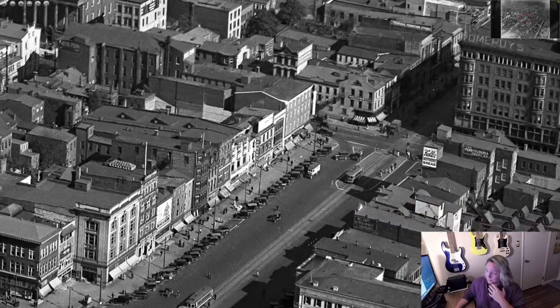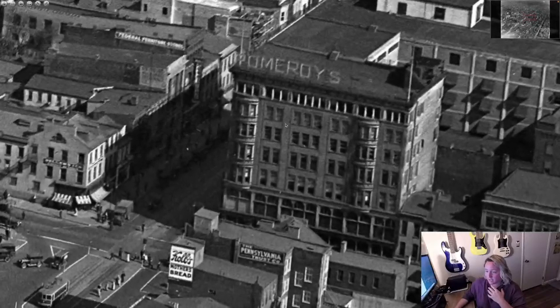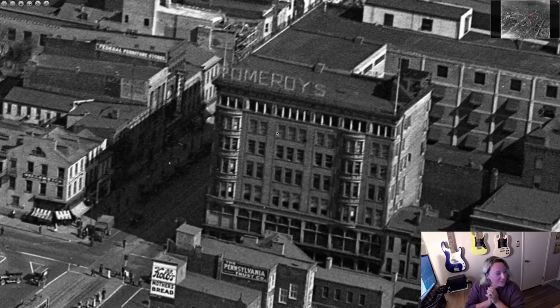And then we have Pomeroy's, the department store, which everybody loved. Everybody talks about Pomeroy's. It was actually Pomeroy's, Dives and Stewart's. It was three guys who were in, and then two of them died and only Pomeroy's was left. So everybody alive today remembers it as Pomeroy's, but when it actually began in the late 1800s, it was Pomeroy's, Dives and Stewart.